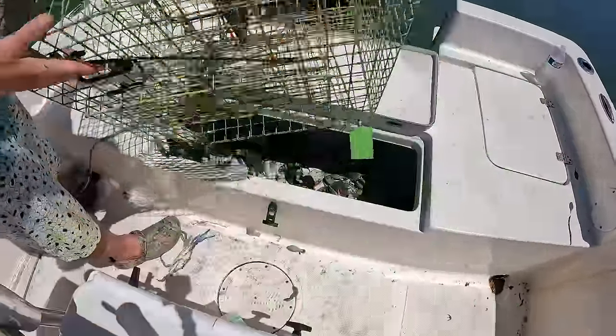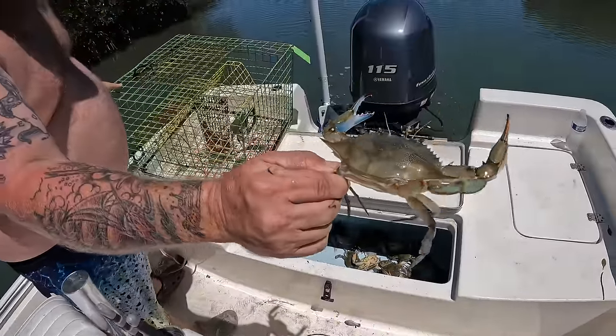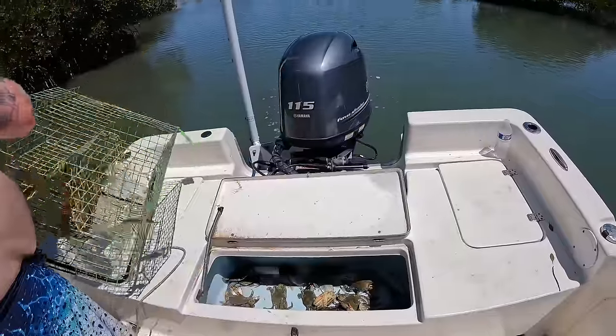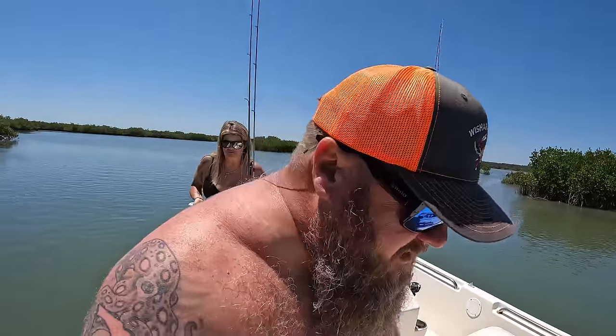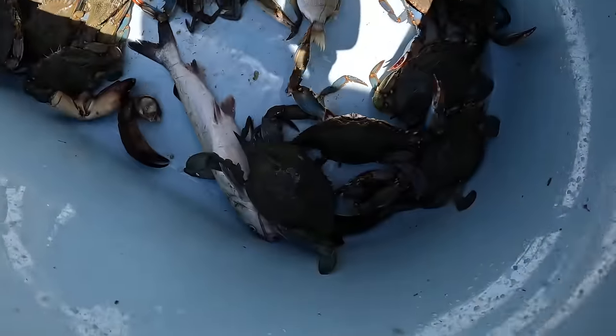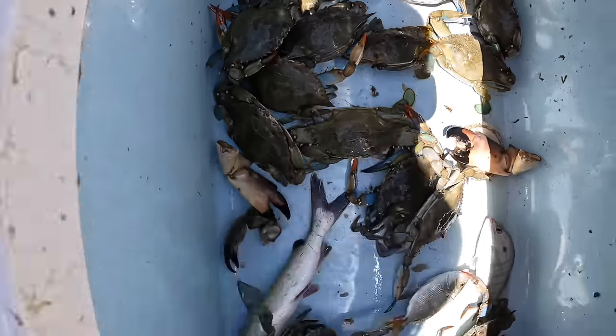Uh-oh. Good thing you have your safety shoes on. Just grab them right there by that back fin real quick. They can't get you. Come on, dude. This was a good one. All right, so we're loaded up. We got four stone crab claws and a pile of blue crabs in here. But I think we're gonna go home and stuff some flounder. What do you think? Yes. Stuffed flounder? It's gonna be good.